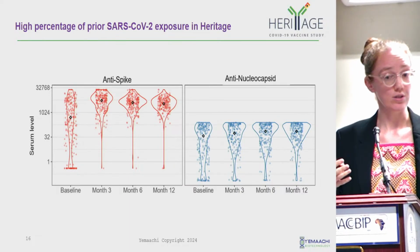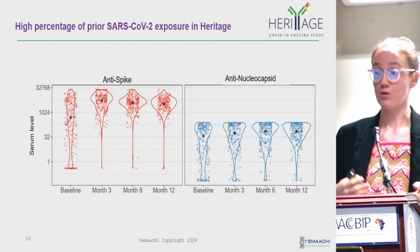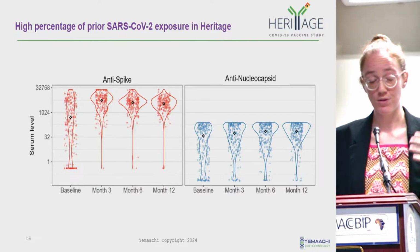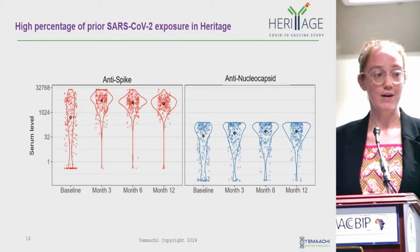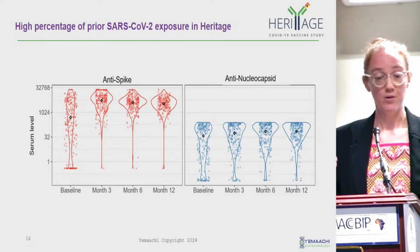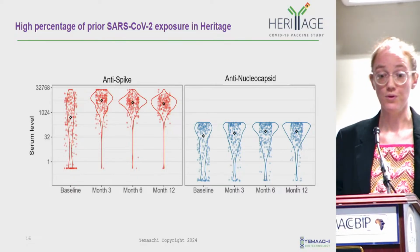And keep in mind, this cohort started December 2021, so COVID had already been around for some time. I also want to draw your attention to this group. These are like 45 participants who were anti-nucleocapsid negative at baseline, so they're most likely SARS-CoV-2 naive.